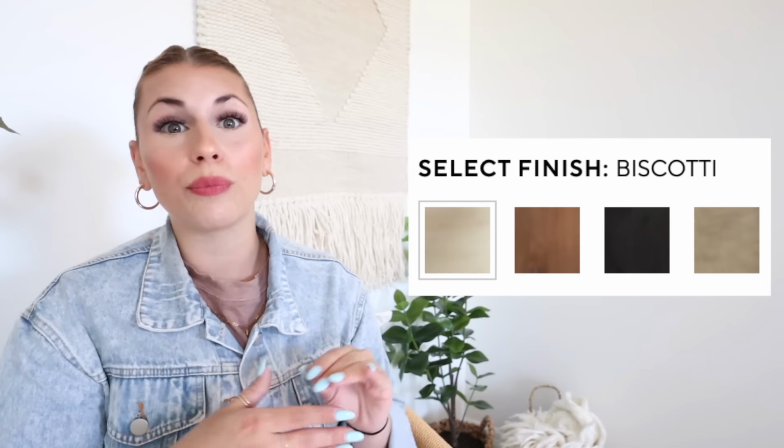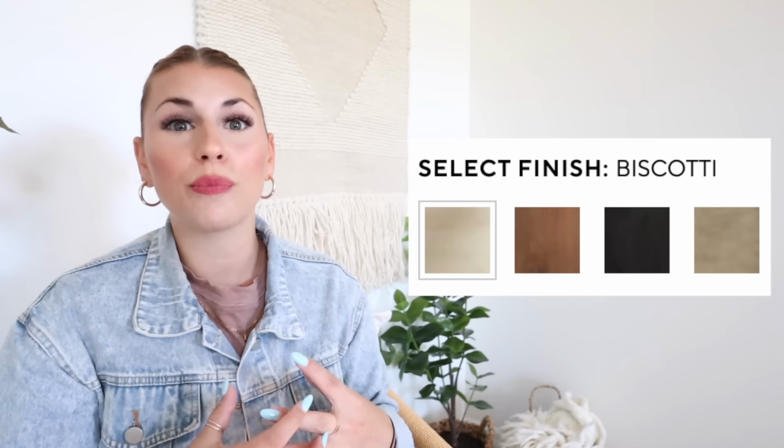It comes in several beautiful colors. The materials are super nice, and I feel like this is a really good option if you're wanting to invest in a really nice table, but not necessarily as much as the Folsom. If you don't care about the storage, if that's not a cool feature to you, I feel like the Reed is another really good one that I've been eyeing, and it's definitely on my list.